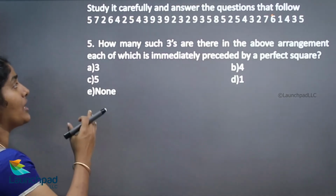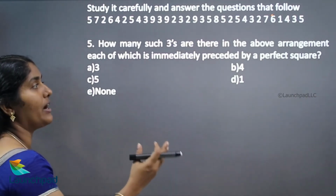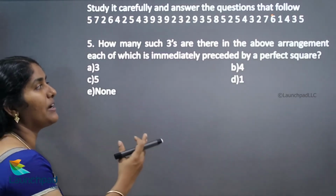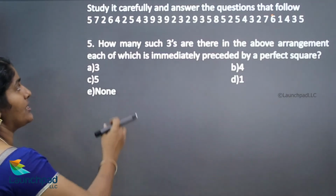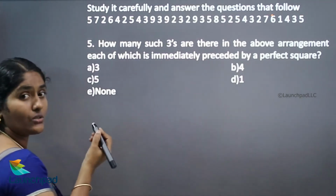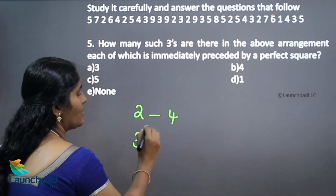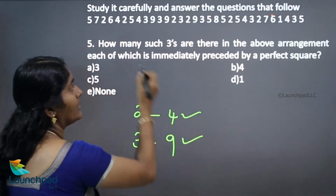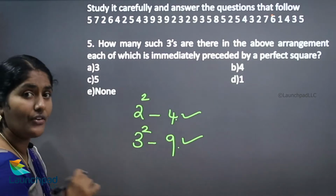Now your question is, how many such threes are there in the above arrangement, each of which is immediately preceded by a perfect square? How many perfect squares are there? These are the one-digit numbers. So obviously the numbers that are squares are 2 square, 4, and 3 square, 9. So in this series we have only two options, either 4 or 9. This is the perfect square.